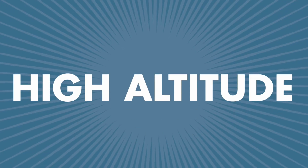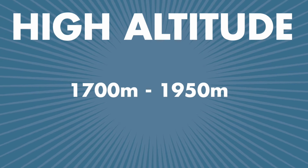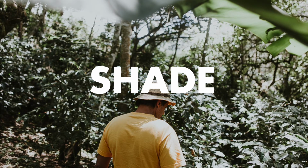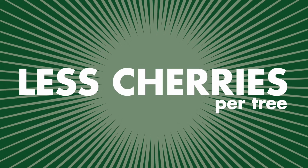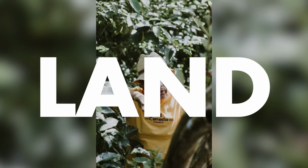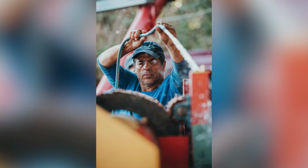While Geisha can produce amazing coffees, it's not always that easy to grow them. The Geisha needs quite a high altitude, and it also needs a lot of shade. And the best way is you can have the shade from the natural forest. The Geisha also produces less cherries per tree than other varieties. So let's say for a Caturra, it can produce 3 times more cherries than the Geisha does. The Geisha also needs much more land because the trees are growing so big and they need more space around the trees. That means that the cost of production gets much higher than growing other varieties.